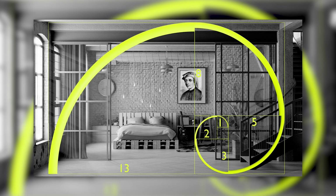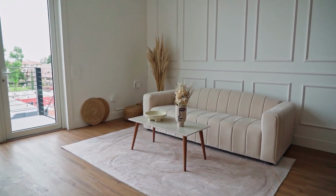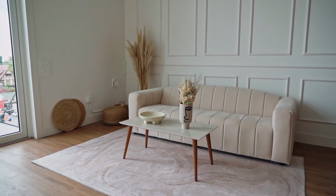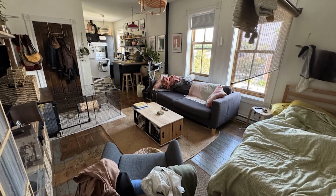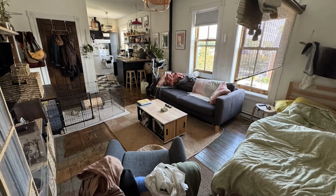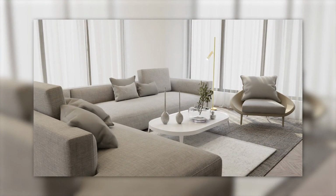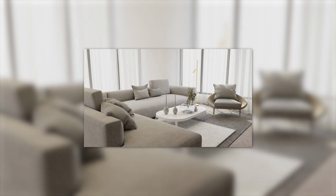Also, consider the golden ratio to keep your space balanced and avoid overcrowding. Think of it like this. Your rug is the stage, and your furniture are the actors. Don't make them squeeze in like it's a budget production. Scaling your furniture is just as important. That oversized, cozy L-shaped sofa might seem like a dream, but if it eats up most of the floor space, your room will feel cramped.